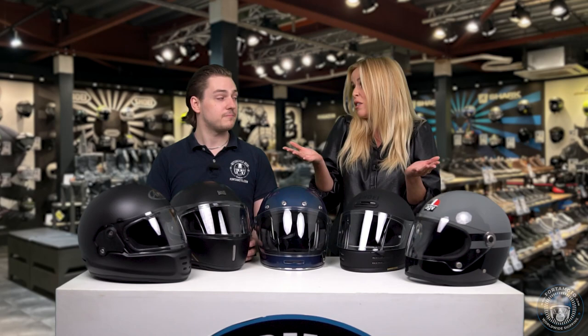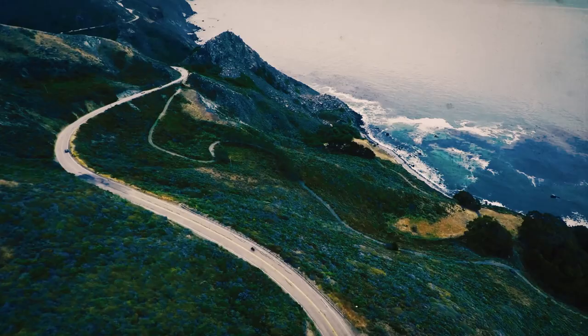If you're a fan of the classic helmet look but you do want a lid with modern day protection, then you're in luck, because all of these helmets have just that. But in fact, they have something even more, and that's what we'd love to show you. Are you sitting comfortably? Then we'll begin.